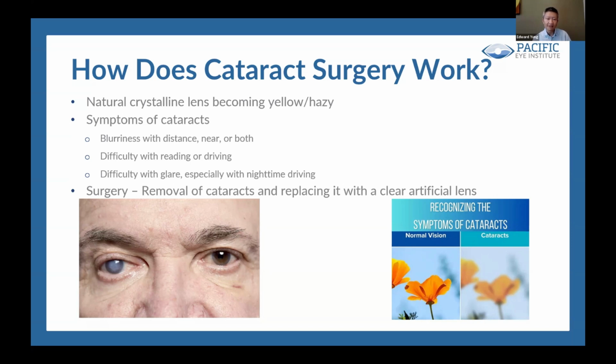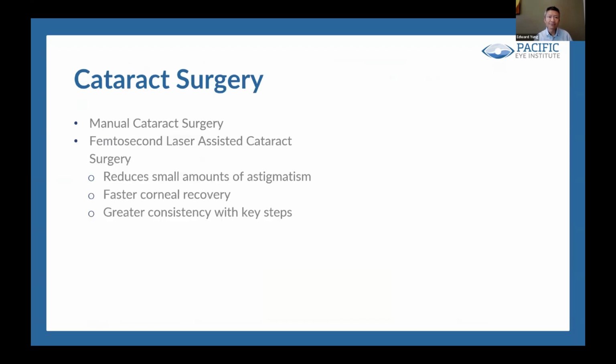You can see some of the more subtle symptoms of cataracts down here at the bottom. On the left, there is a picture of a flower with a clear sky that you can see is blue, the colors are vivid and so forth. But on the right, that is what you'll see when you have a cataract. Things become a little bit more washed out in terms of the colors, and also clarity is no longer as good as it used to be. And so that's where cataract surgery comes in.